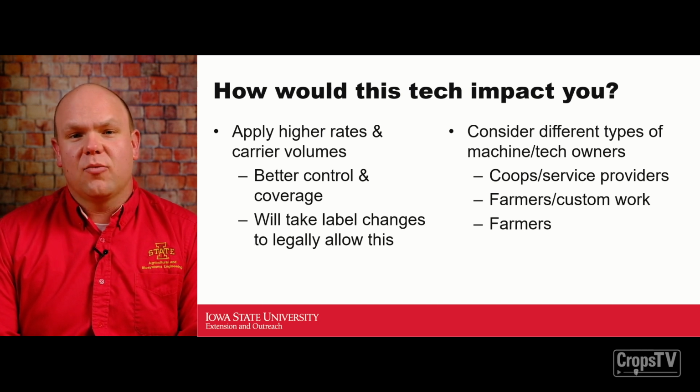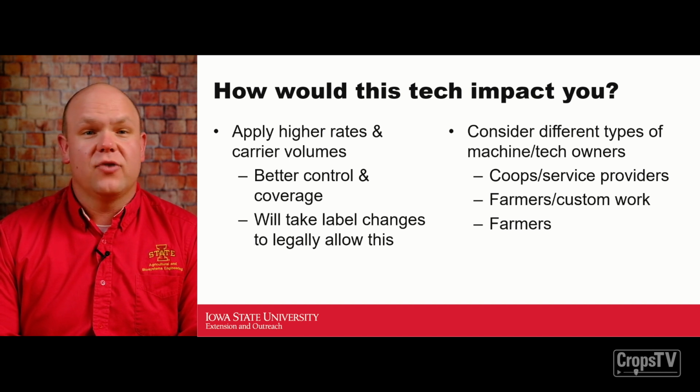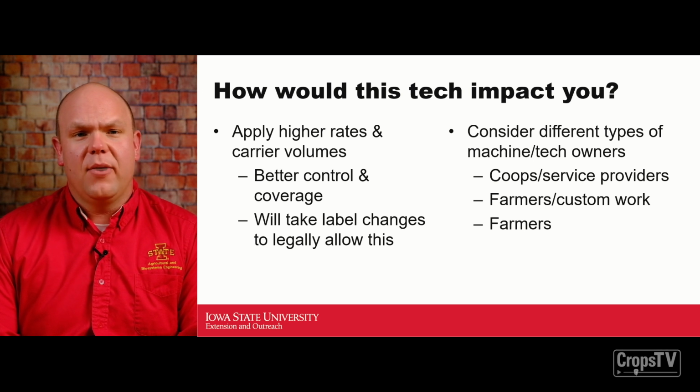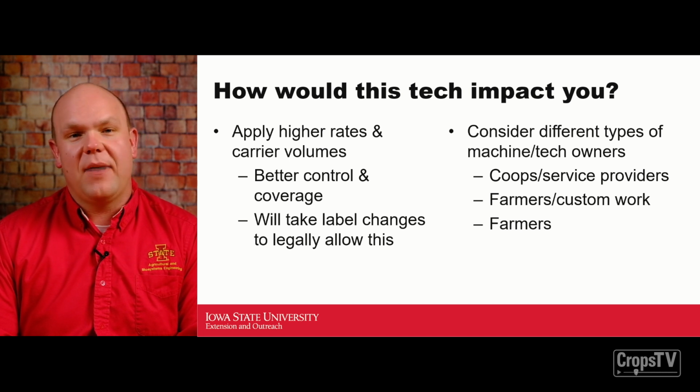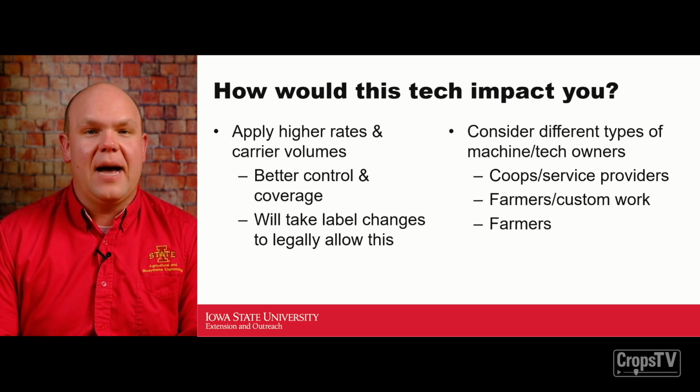The ability to spray higher rates of a product or higher concentrations has been demonstrated in other parts of the world and has had decent success in some areas. But it's worth noting that's going to take label changes, right, to do that. The label is the law, and we have to legally follow that. And so this is an example of where it's going to take some regulatory updates to really match and allow us to adapt to this new technology that's going to become available in the future.